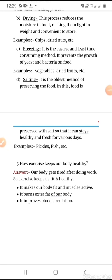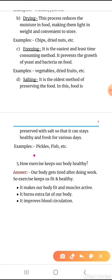Third one is freezing. Freezing means to make the food freeze. Freezing protect or prevent the growth of yeast and bacteria on food. Example, vegetables and fruits. Salting. It is the oldest method of preserving the food. In this method, the food is preserved with salt so that it can stay healthy and fresh for various days. Like you have seen pickles at your homes, fish, etc.